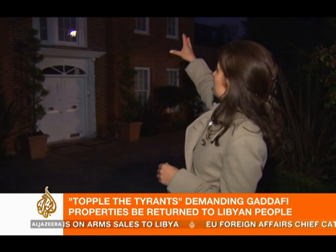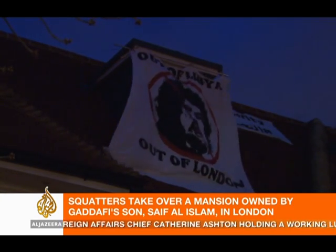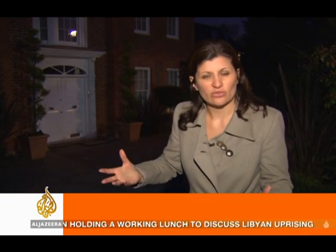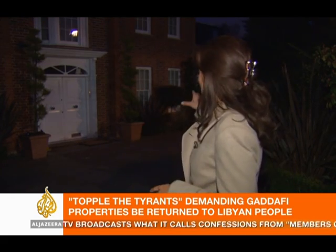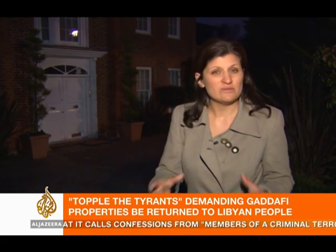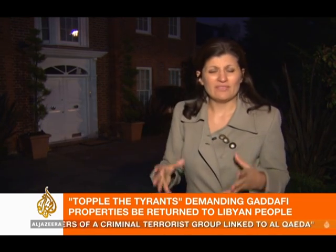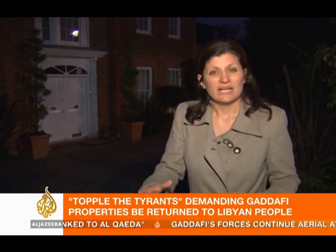What they've done is put up these large banners calling for an end to President Gaddafi's regime in Libya. They say that this asset, this house, was gotten through ill-gotten gains, so it should be handed back to the Libyan people. Now, a short while ago, a group of Libyan men also arrived. They managed to get in through a window here. They said they won't damage the property while they're inside. They got up on the roof, and they've said that this house now belongs to the Libyan people and it should be handed back to them.